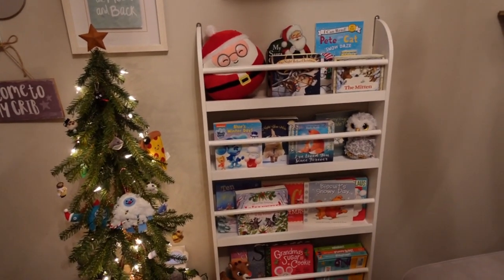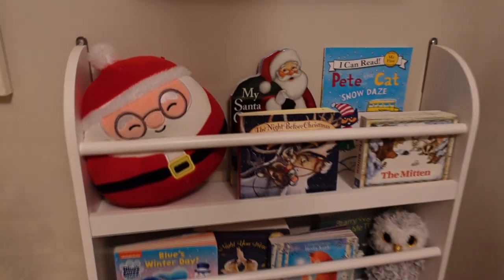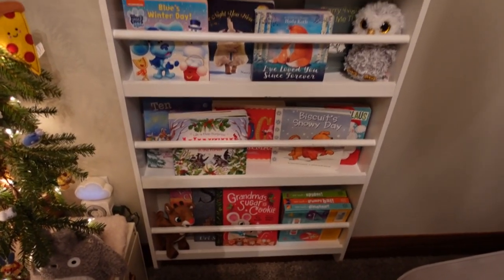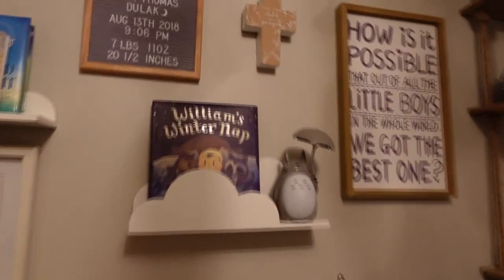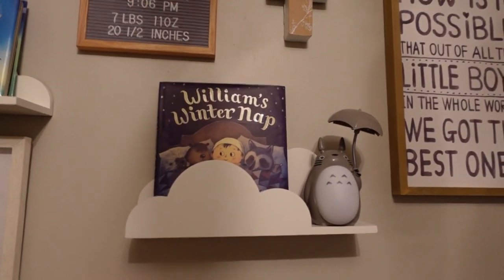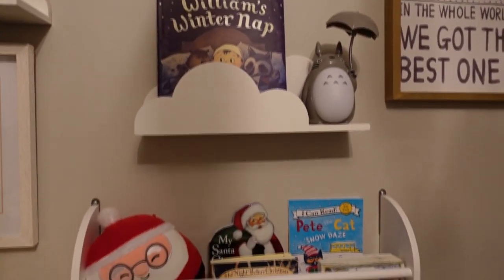So I redid Liam's little book wall here. Just kind of put all his winter and Christmas books out instead of just random stuff. We had Halloween mostly from last month, but yeah. Organized that a little bit too because there were some books that he didn't even really like. He really likes this one. I got that on Amazon. It's such a cute book. It has a lot of animals in there, so he really likes it.